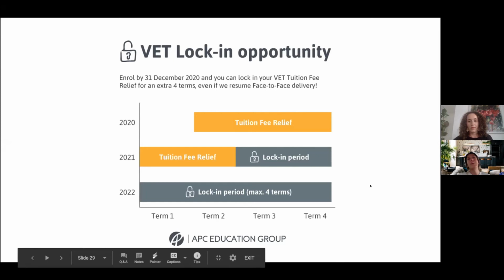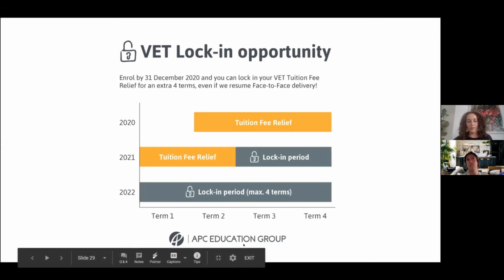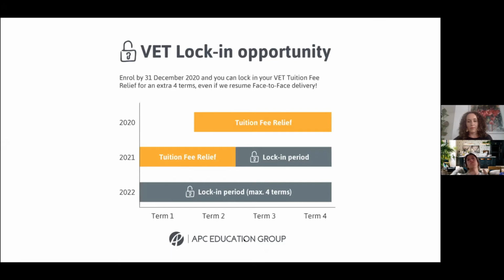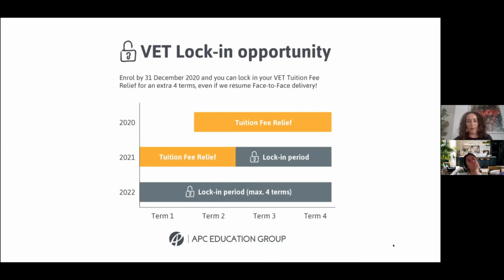Now, we've recently updated our design fees for all of our courses, and we've tried to make it really, really simple for everybody, okay? So now, our standard fees for design, now this is not the tuition fee relief, our standard fees will be $2,000 per term for all courses and all campuses. So that makes it quite easy to work out when you're planning your studies with us, okay?